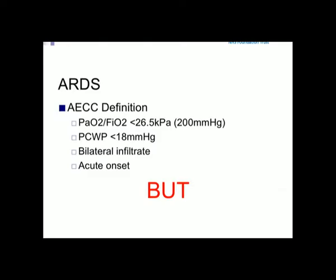You're all very familiar with the original definition of ARDS, acute respiratory distress syndrome. Looking at those elements: hypoxemia, low wedge pressure, bilateral infiltrate, and acute onset.